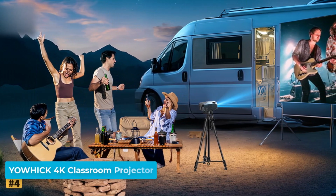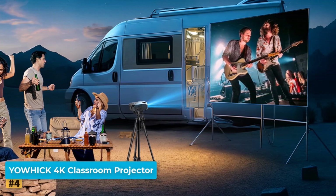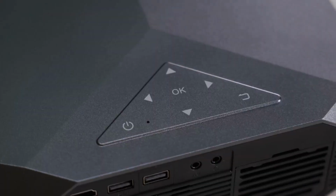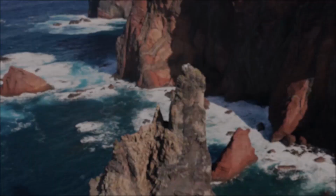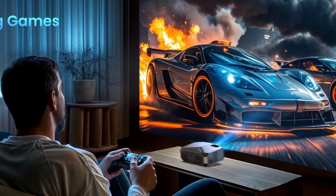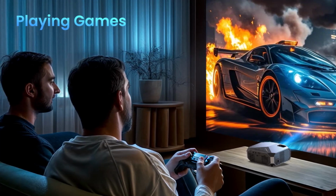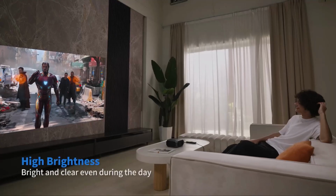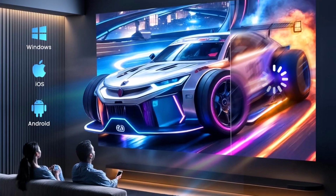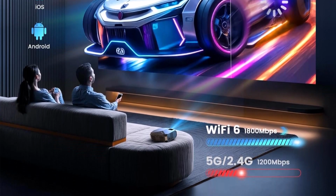Number 4. YOWHICK 4K Classroom Projector. The YOWHICK 4K Classroom Projector brings theater-quality performance to the educational environment with a focus on clarity, brightness, and convenience. With a native 1920 by 1080 resolution and enhanced high-contrast optics, this projector produces detailed, vivid images with reduced eye strain, making long lectures and presentations easier to follow. Its Netflix-certified streaming support provides direct access to educational and entertainment content without relying on external devices like Roku or Fire TV, while compatibility with Prime Video, YouTube, and over 1 million additional videos ensures a versatile multimedia experience.